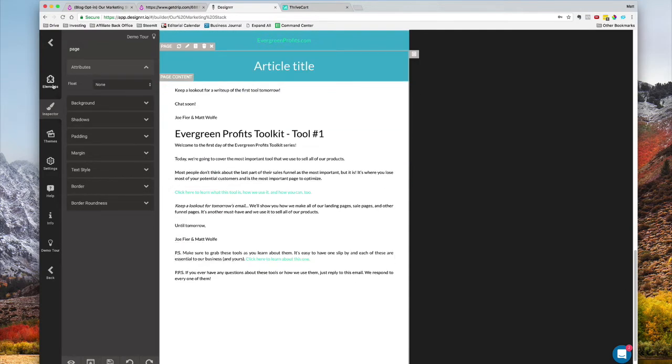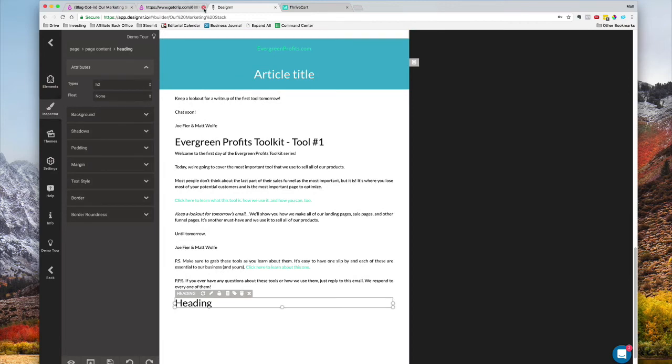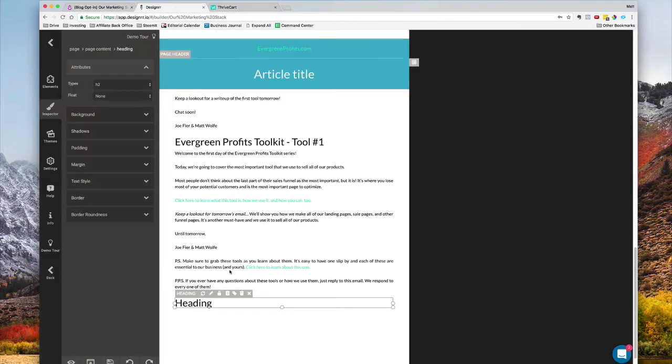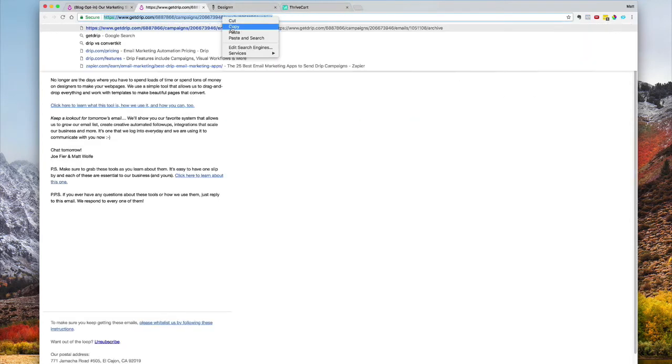I'll do one more example here. Click on Elements, click on Typography, grab a heading, drop it in. Then I'm going to close this archive here, go back to my emails, and grab my third email in the sequence, which is actually tool number 2. Copy the email subject line, jump back over to Designer, paste this in as the heading, come back over here, view archive. Let's get the URL with this email in it.